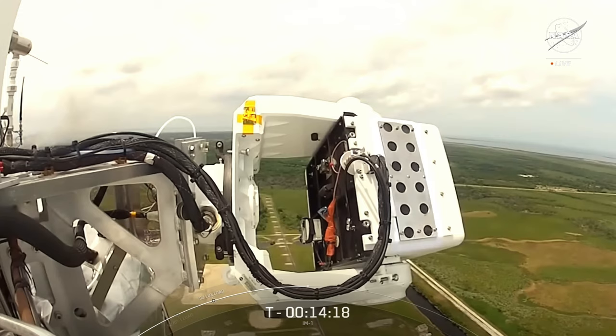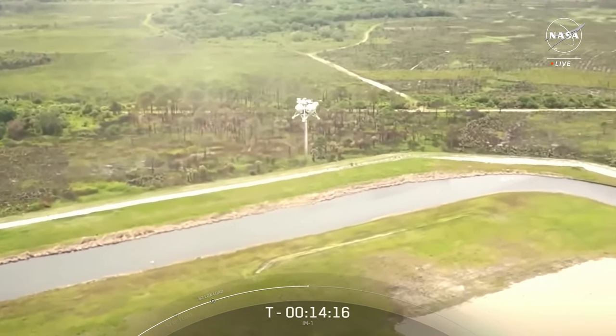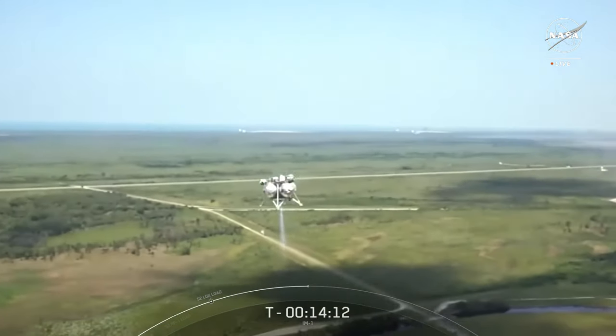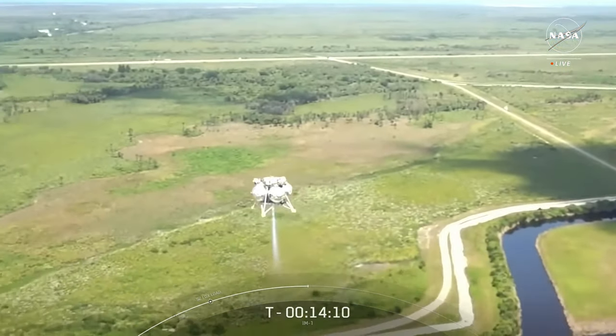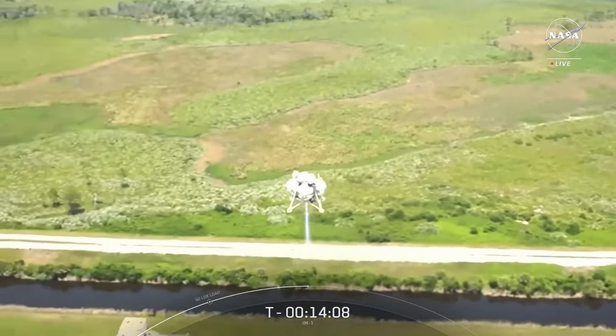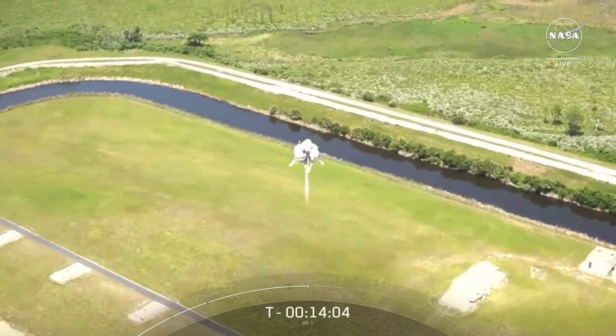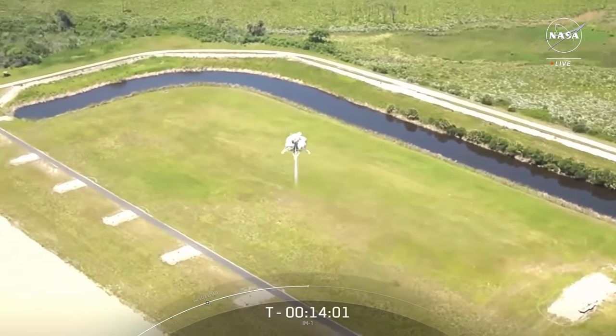In the video on your screen, you can see that signature blue fire synonymous with liquid methane and liquid oxygen engines. That's the same fuel used on Nova C. From December 2013 to December 2014, Morpheus completed 13 free flight tests at the north end of Kennedy's shuttle landing facility.